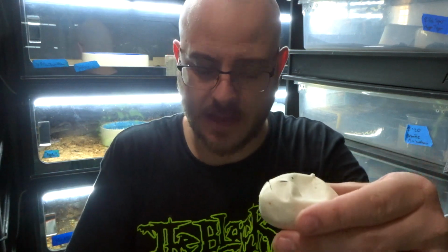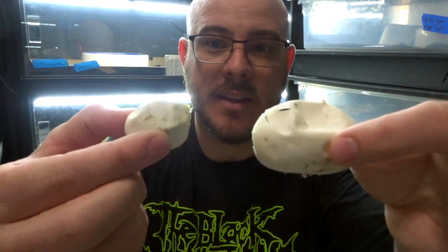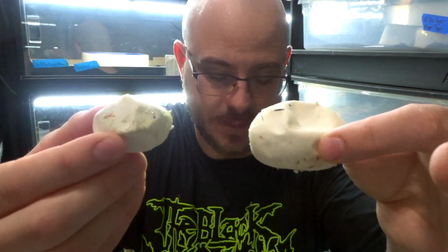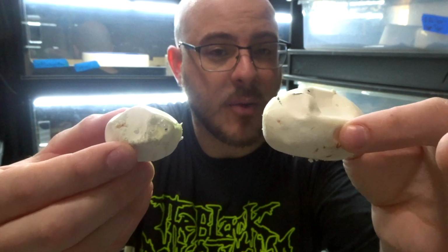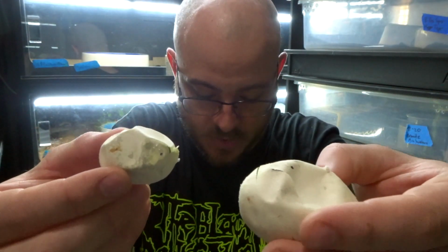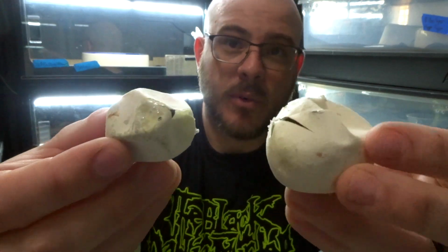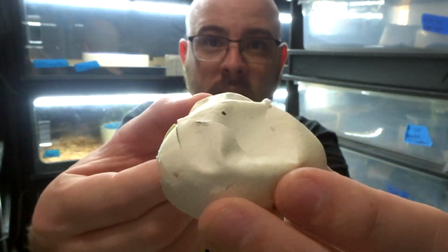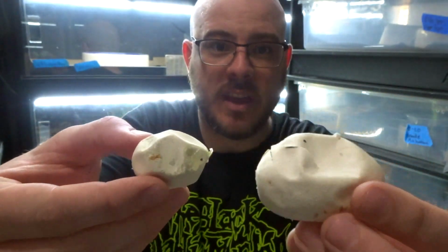The 14th and final baby, the second of the last 2, is in an egg this big. And this egg was laid at the bottom of the clutch. So I didn't know it was this small until just now, removing all the old hatched ones off of the clutch to make sure everybody's accounted for. But look at the size difference. I mean, it's half the size.